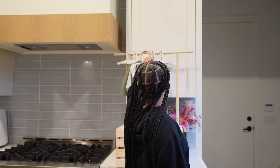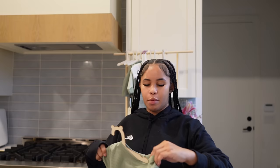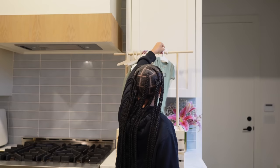I'm gonna take all the baby clothes off of these hangers. I also did just get all 6-month clothing, just because I know most people get newborn or little clothes, but you don't ever know what size the baby's gonna be born. So I wanted to make sure that the clothes will be wearable. So got this on there.